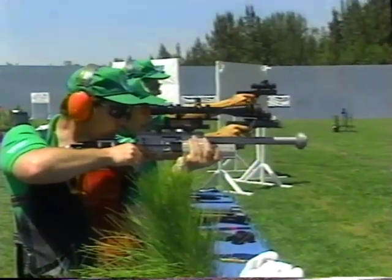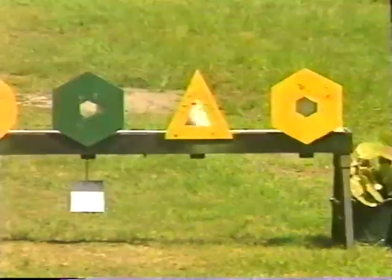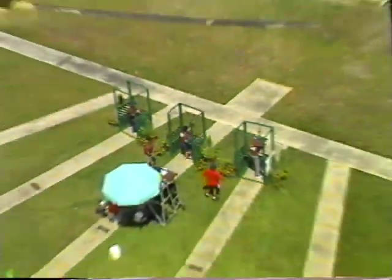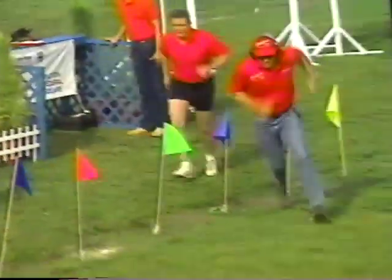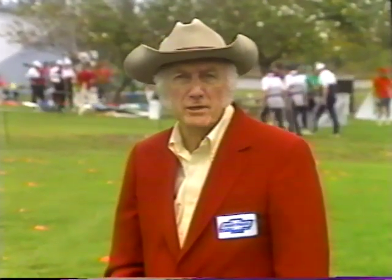From the first green light to the checkered flag, this all-around competition truly puts a premium on versatility. The ability of competitors to adapt quickly and successfully to very different courses of fire and very different equipment as they move from one stage of the competition to the next. And the team that comes out on top can certainly claim the title of the best all-around shooters in the country. So stay tuned and we'll be right back.